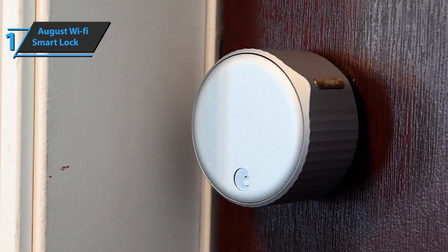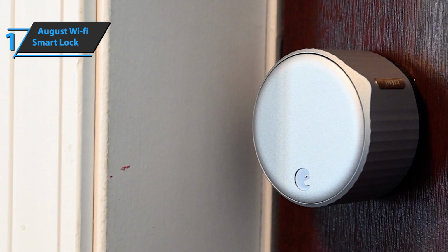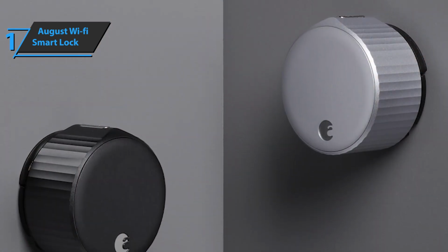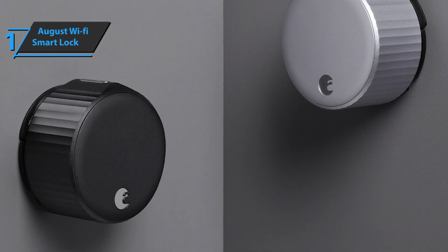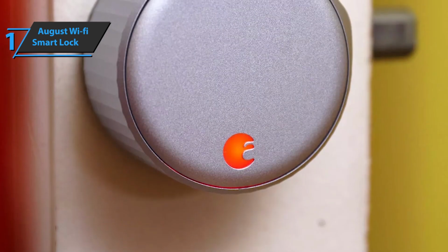The built-in Wi-Fi is what sets this lock apart from previous iterations of August locks, which all require a bridge to connect to your home network. The lock is powered by 2 CR123 batteries included in the package. The box also contains a mounting plate, an optional mounting cover for thinner doors, 4 end cap adapters, a strap, a door sensor, and a quick start guide.